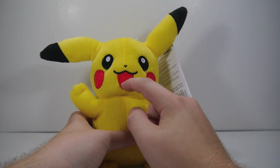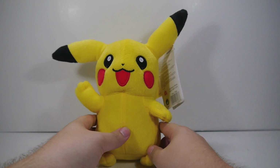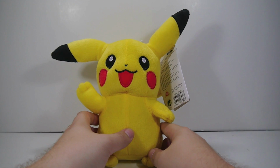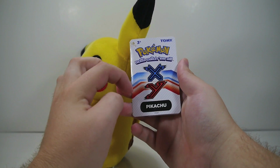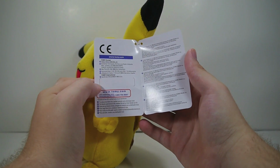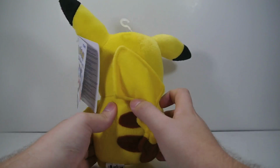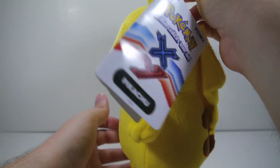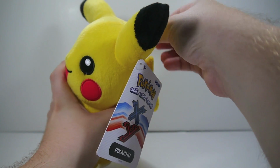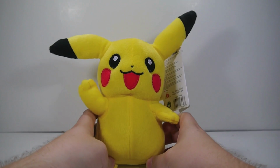I think I probably would have liked it a little bit better if his mouth wasn't the same color as his cheeks, because it looks kind of strange from far away, or close up, but that's fine. The tags are nothing special. They just have the XY logo, Pikachu, and then on the side is just a bunch of copyright information. They come with hooks to hang on the pegs at the retail stores, so if you want to keep those in, hang them from your wall or something, you can do that. But a pretty nice little Pikachu plush.